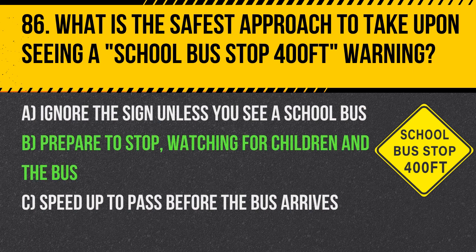Answer: B. Prepare to stop, watching for children and the bus. Drivers should always be ready to stop safely when approaching a school bus stop.